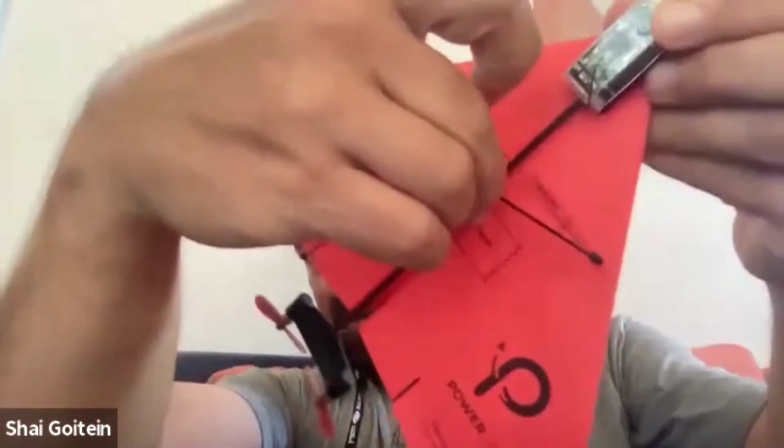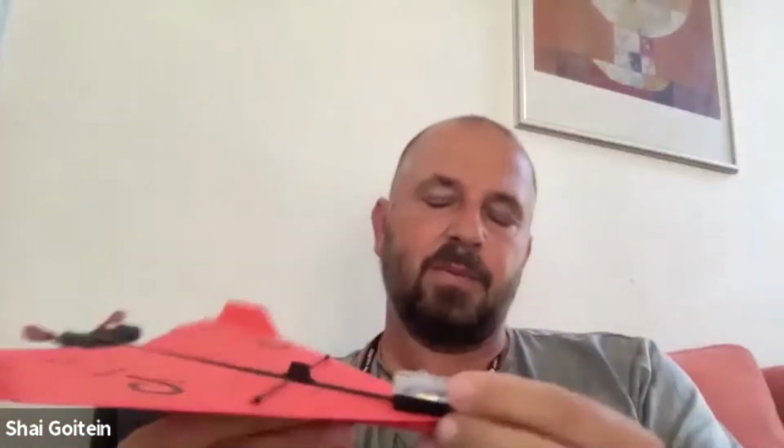We have another few accessories that we add. We call this the crossbar. And this is going to connect on the top. This is going to give some rigidity, especially if you're doing high G maneuvers, so your wings don't fold.